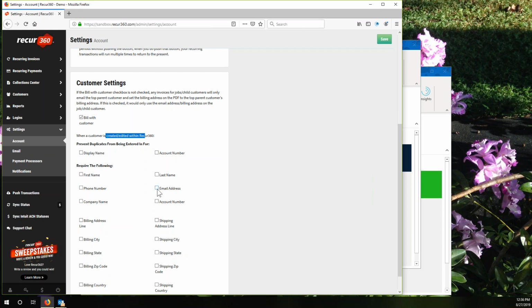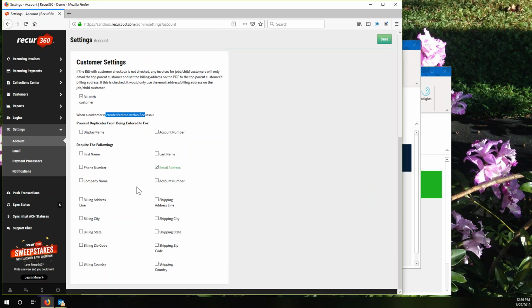So I always want them to enter an email address. I want to make that mandatory. They can't save a customer account without putting in an email address or the billing information. So I want the billing address, city, state, zip code. I want all those to be mandatory where they cannot save that customer again without entering that information. So that way you get your minimums there. And these settings apply to every user that's going to be creating new customers inside of Recur360.